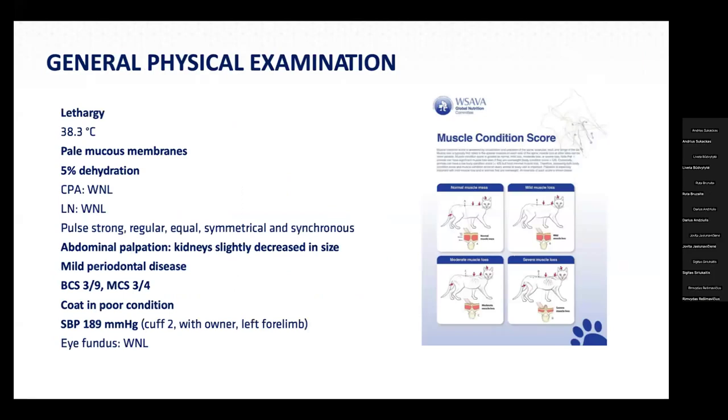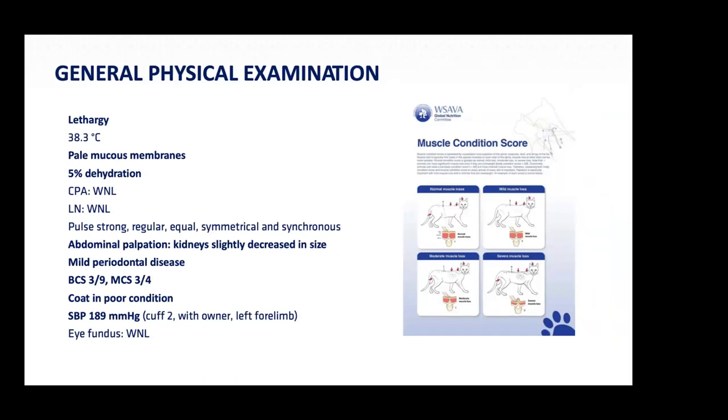In the general physical examination of Sheldon, we found lethargy, pale mucous membranes, dehydration, and abdominal pain. The kidneys were slightly decreased in size. He has mild periodontal disease, and the body condition score was a little bit lower than normal. It's very important to measure and classify the muscle condition score, mainly in cats with CKD, because we have to remember that CKD produces sarcopenia. The muscle condition score in Sheldon was a little bit lower, and the coat was in poor condition. And he presented hypertension, okay?